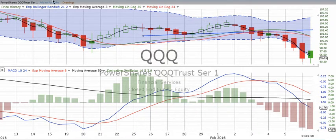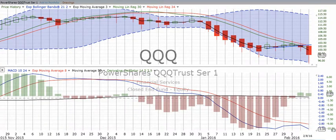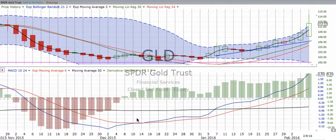Okay, lastly, we're going to range out to the 2-day chart one more time. We're going to look at gold. What has gold been doing? Well, gold has been in an up move since back in December, around the 16th. It rolled over, going up. Now, it really slid sideways as far as the price movement went.